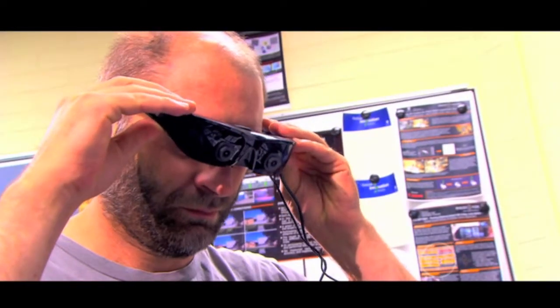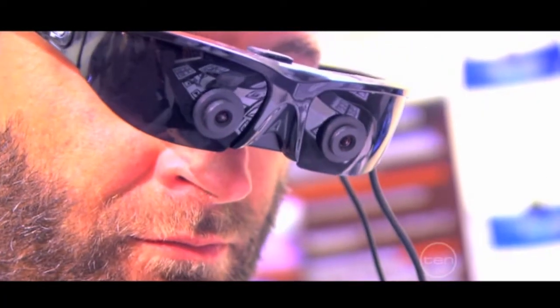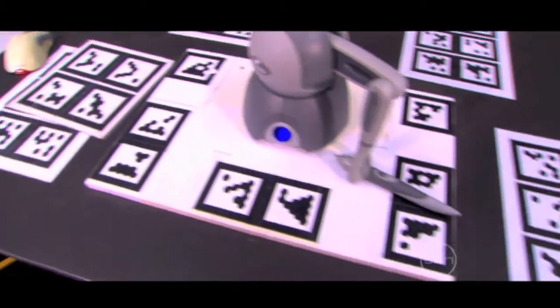Thanks, Dr. Rob. Next, we'd like to show you a virtual fish that you can't only see, but also touch. We created this fish using 3D modeling software, and the user needs to wear a special headset to see it. A camera in the headset tracks specially created optical markers made up of unique black and white patterns.